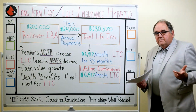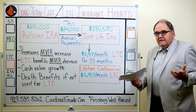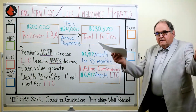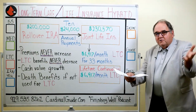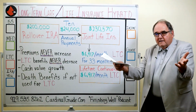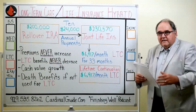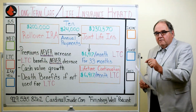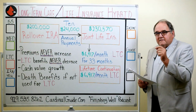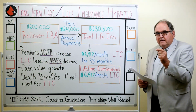Now you put these two things together, that's what a hybrid means: a hybrid policy does both things. So we're taking a long-term care insurance policy, we're taking a life insurance policy, and we're putting them together. So that's what the topic means. And today we're going over a specific policy that's coming from One America, from the State Life Insurance Company.